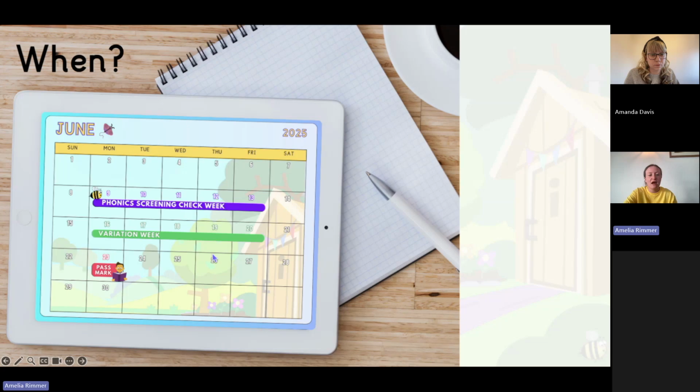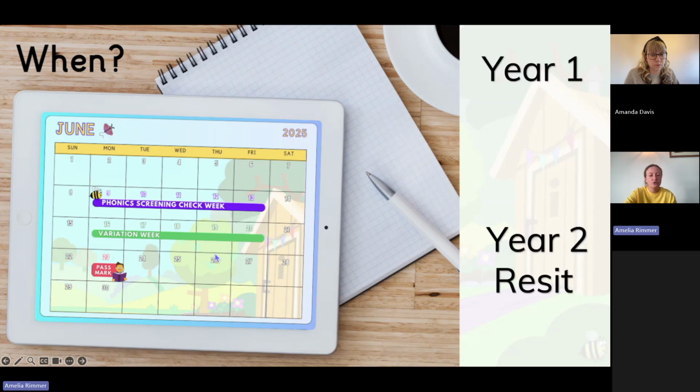So this is for year 1 children, but it's also for any year 2 children that would need to resit. By year 1 and year 2, this is the normal age of if children are in their regular year groups. So it is when the children are 6 or 7 for the resit, if they've turned that age that year so far.